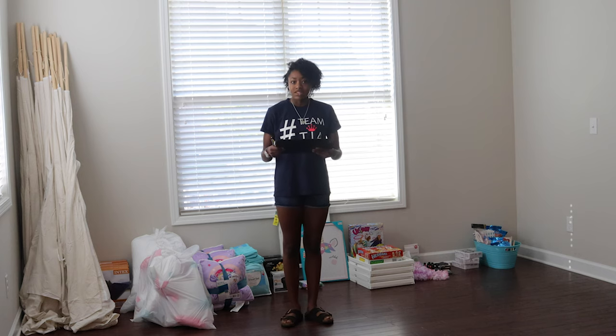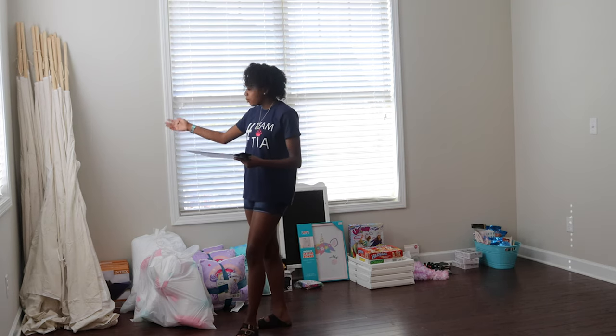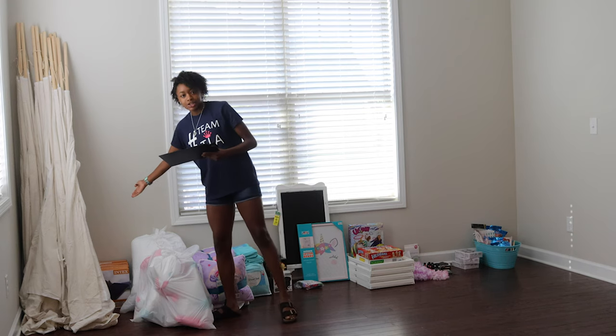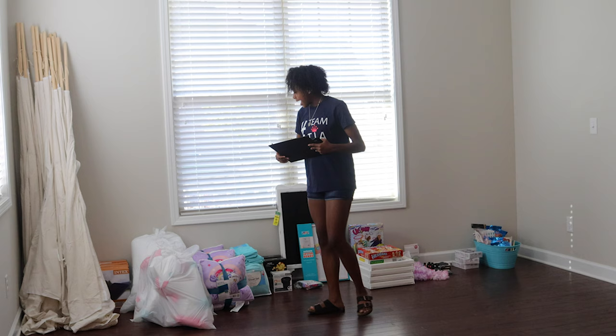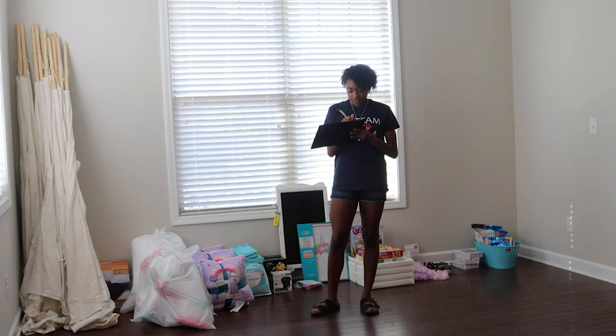So let's start with tents. So this is a party of four, and I have four white tents, so I'm gonna go ahead and write that. And over here we also have some air mattresses for the girls to sleep on, so I'm going to write. We also have some pillows. And some unicorn stuffed animals.